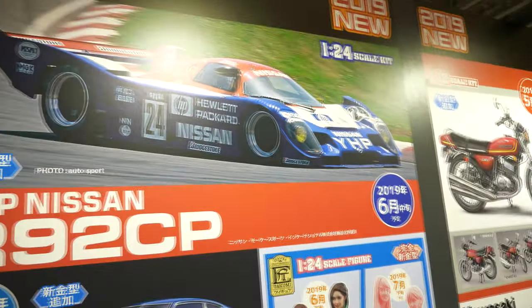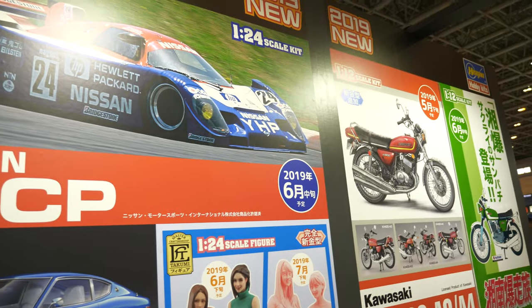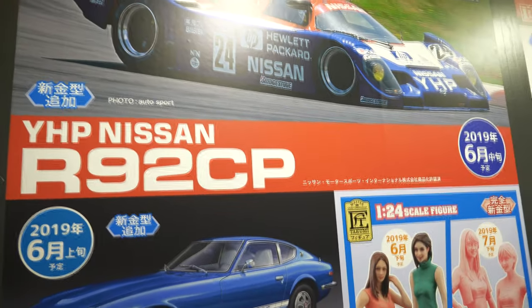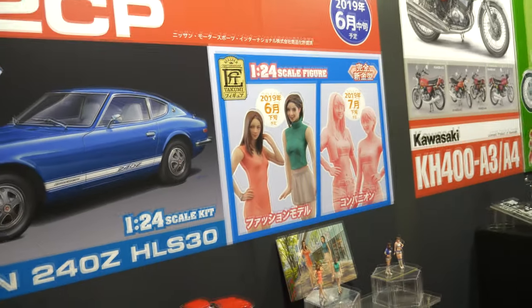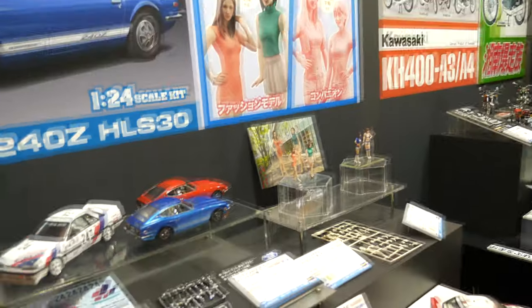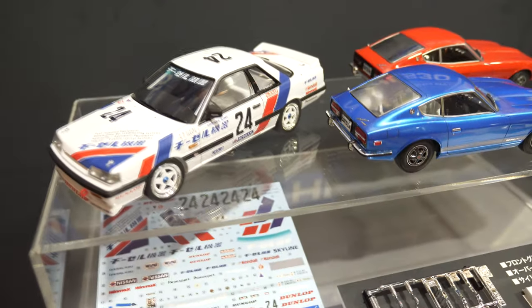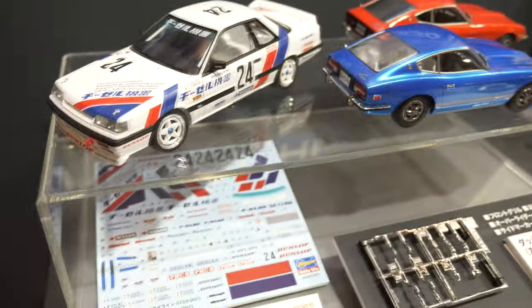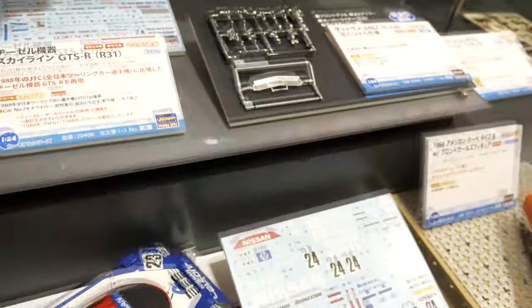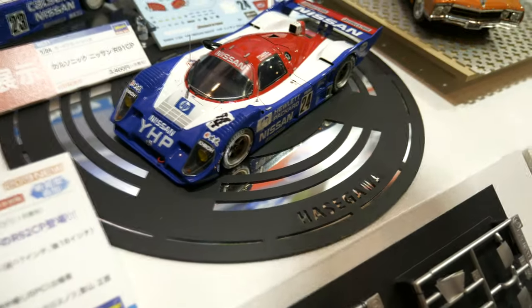Okay, here's Hasegawa with their new 1/24 scale injection molded car kits, and their first announcement is this YHP Nissan R92CP and fantastic Datsun 240Z, which is a real classic Japanese sports car. The one that I like though is this. This is Nissan GTS R31. And that's a new kit, 2019. Here's the R92CP.